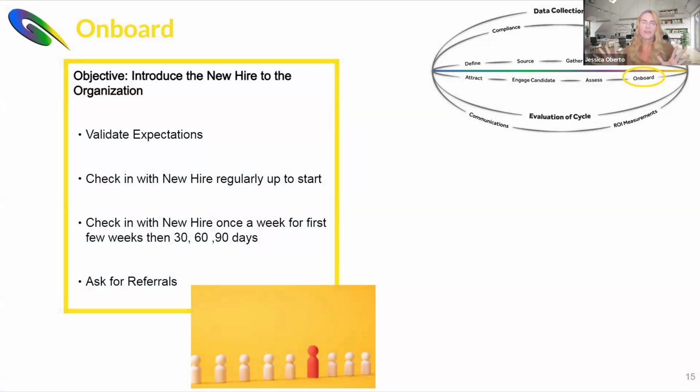And then, yes, your candidate finally accepts, you fill the position. Onboarding is super important because I know sometimes you can lose the candidate. They could be getting another offer at the same time, find something that they think is better for them. So it's really important to handhold them through this process. So make sure that you're introducing the new hire to the organization, and the expectations are set there.